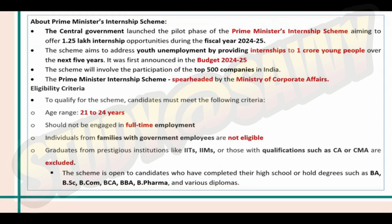Now this scheme is aimed to address the youth unemployment by providing the internship to these youth, and the target to provide internship is 1 crore. So to 1 crore young people, this internship will be provided under this scheme. This scheme was first announced in the Union Budget of 2024-25, and under this scheme, top 500 companies can participate. Okay, now this scheme is spearheaded by Ministry of Corporate Affairs.